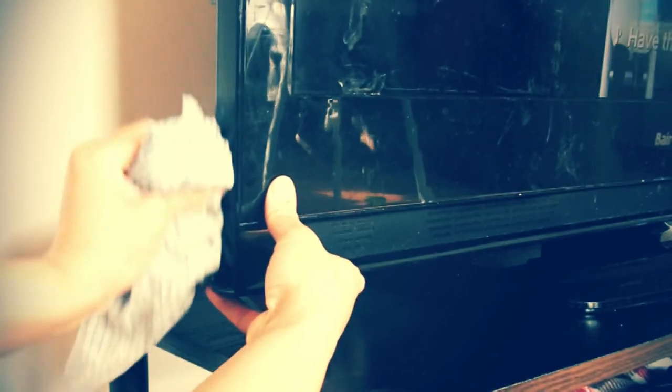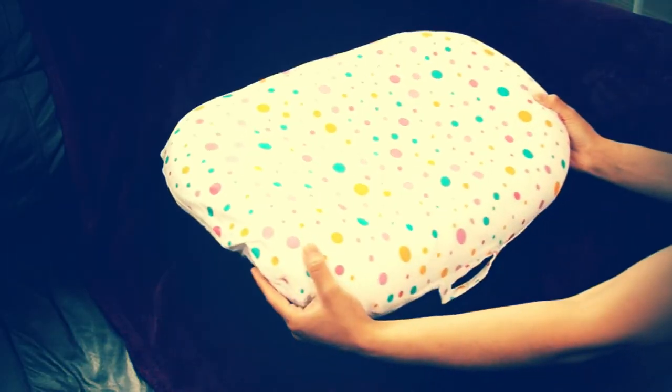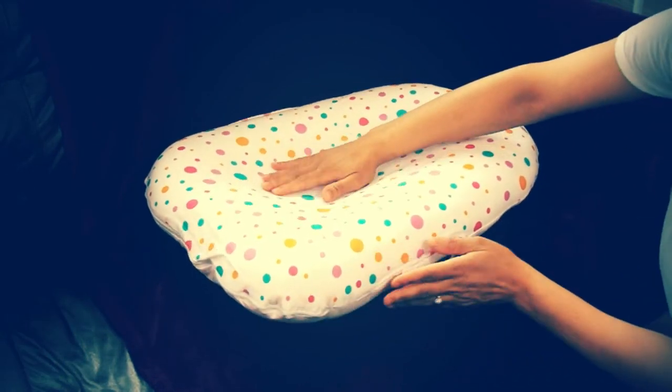And finally, as the living room will be another area frequented, baby girl has her very own snuggle nest for relaxing on the sofa with the family.